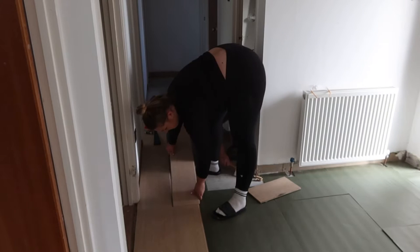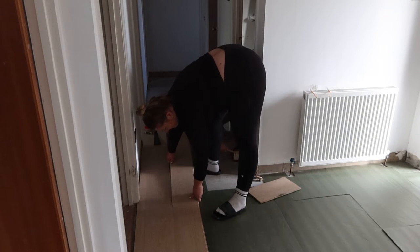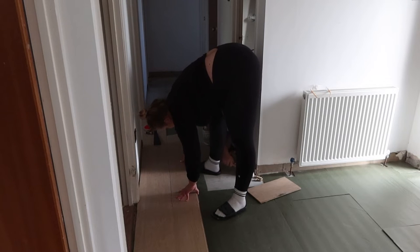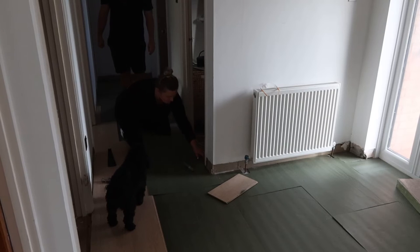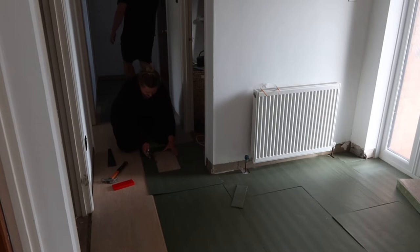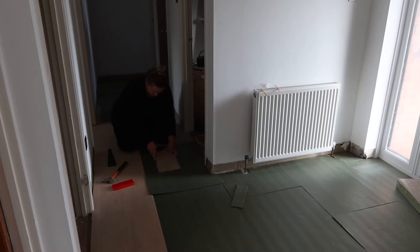You'll notice that we didn't do the underlay all the way up the skinny bit of the hallway, and that is because that is where Steve is working, cutting down the rest of the door frames as I was laying the flooring. So for that bit, we just laid bits as and when we needed to, and I just cracked on doing the floorboards.